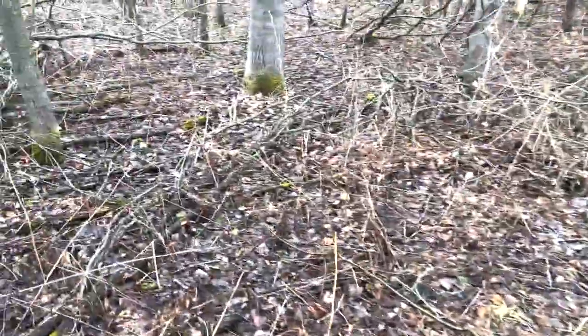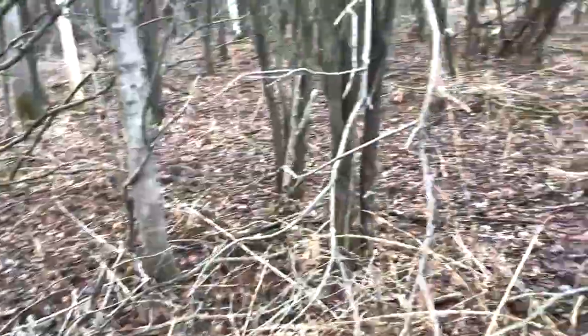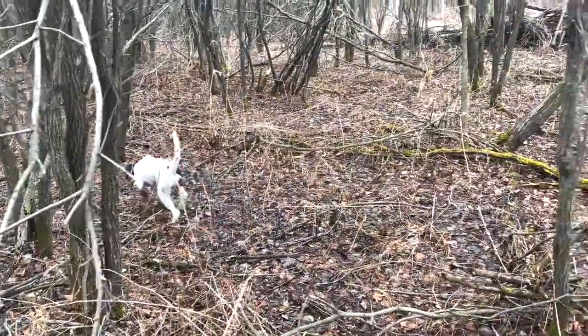Come on, let's go. I just can't get over how the nose is starting to work. I don't think it didn't work before. I just don't think she realized there was much value to it.